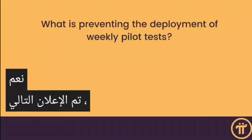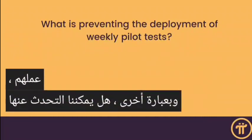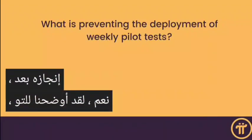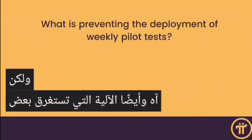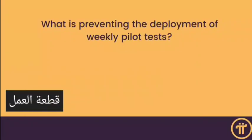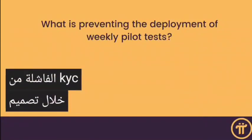Next one. Has it been announced to Pioneers already whether the KYC human validators will be rewarded for their work? In other words, can we talk about it in the chats? Is it known how this will be done yet? Yes, we basically just explained. Validators will be paid eventually, but the mechanism takes some time to work out, to understand how much each subset of the work is going to be rewarded, and the contribution of failed KYC will be covered by the design of the pool.